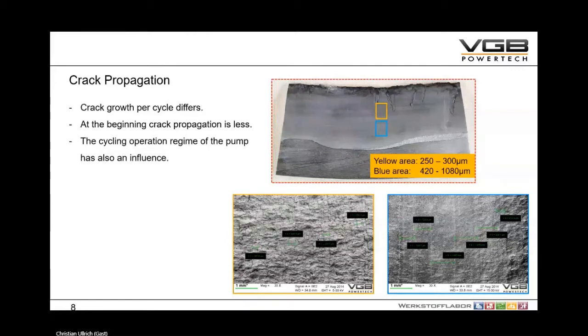and therefore we could really see the crack propagation per individual cycle, which was very interesting and which helped us to identify what leads to this specific damage and what is responsible for the higher crack propagation.